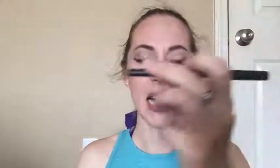So the lip liner is peachy. It's kind of an orange color. See? Super pretty. It reminds me of summer. Peaches remind me of summer. So I'm just gonna put it on all over my lip. Excuse me. I'm gonna need to sharpen this after I'm done.